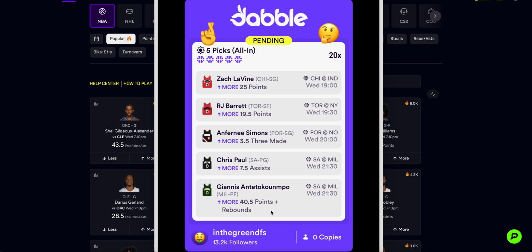But as long as we put you guys in the right spots continuously, we're going to get you guys an opportunity and essentially within striking distance of winning. This is a big one today, guys. This is not a small play.